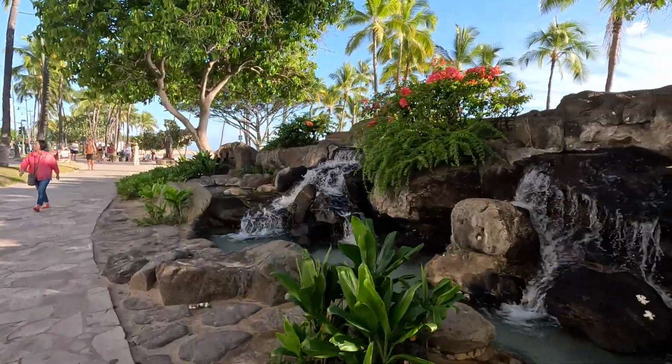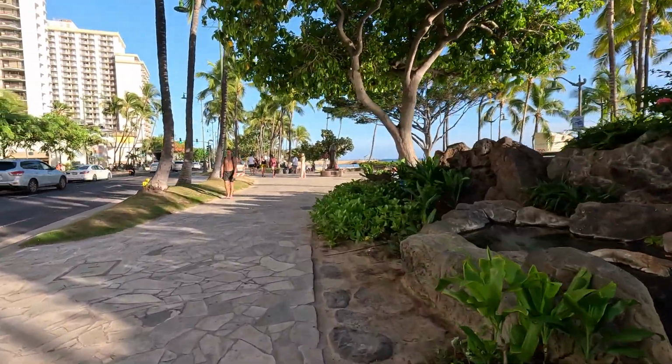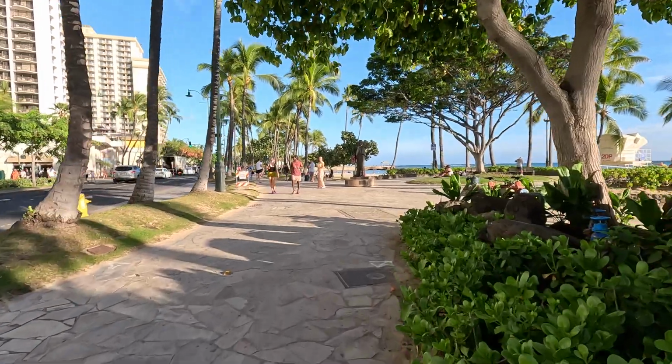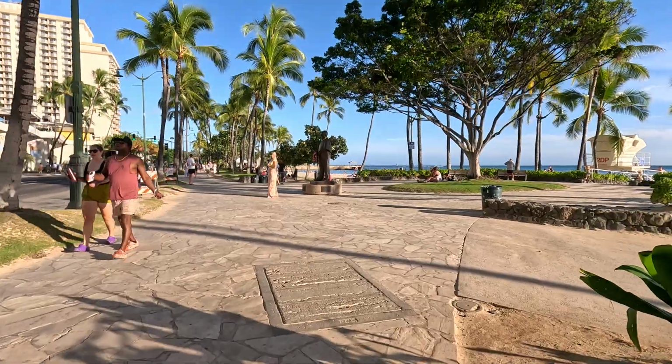This is definitely one of my more favorite walks. I love doing this walk for you guys. It's one of my favorites. I typically will do for the Waikiki Now videos this walk, which is Kalakaua Avenue, and I'll also do the street just parallel to this, which is Kuhio Avenue.